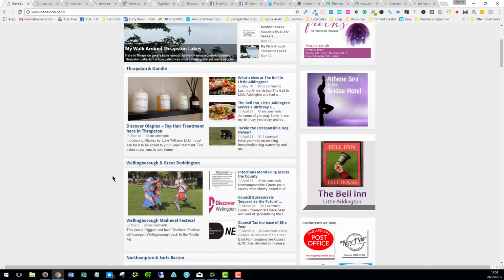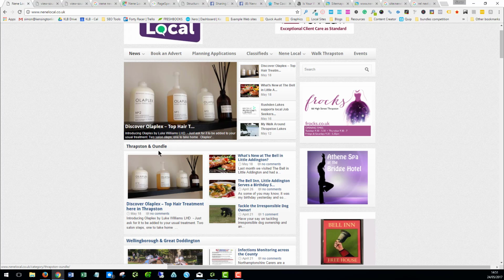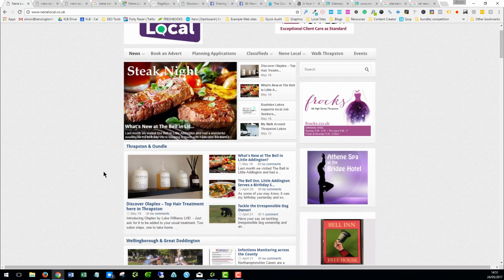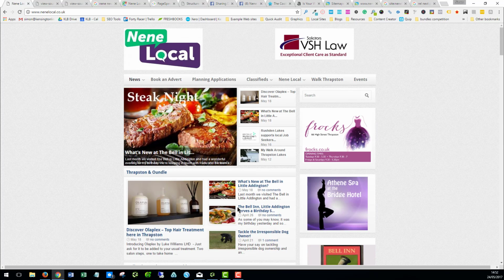So we could perhaps tighten this up, maybe put fewer actual links on the home page, maybe just have these little introductions to what Thrapston and Oundle is, and then a link to the category page for this area. That may well help with that side of things and help organise the site a little bit better. Up here I've noticed that we've not got a favicon.